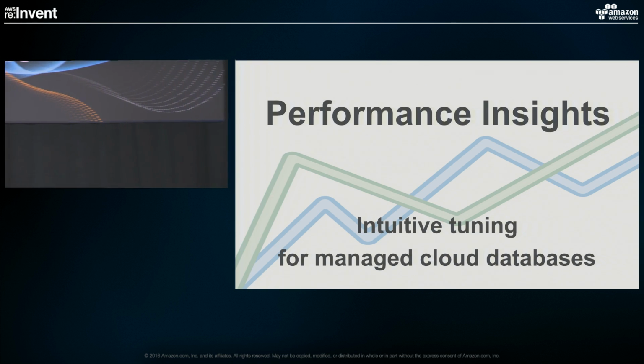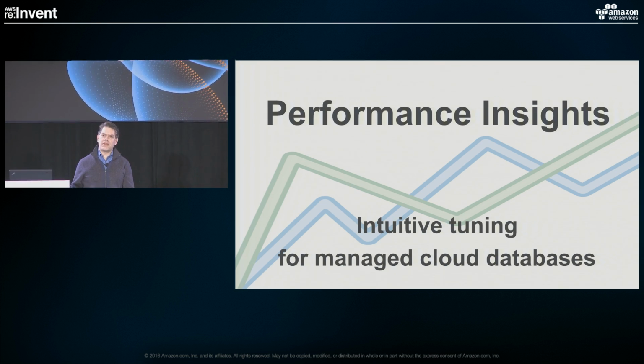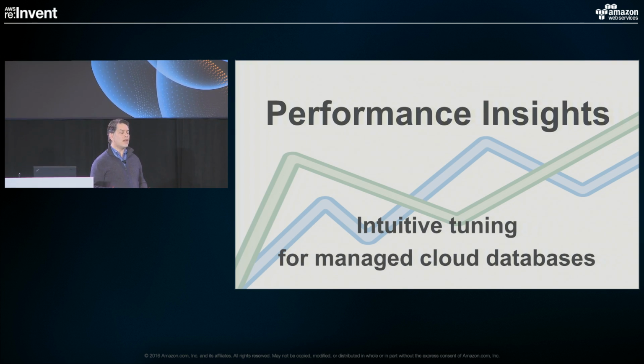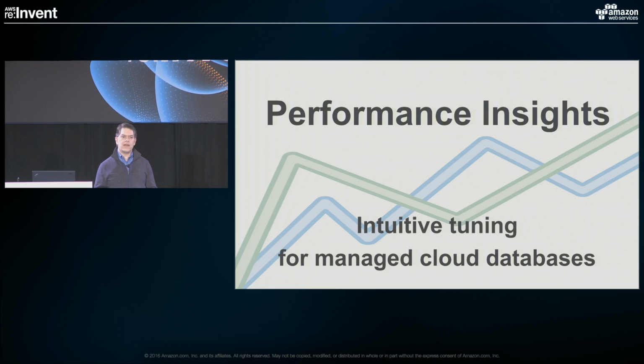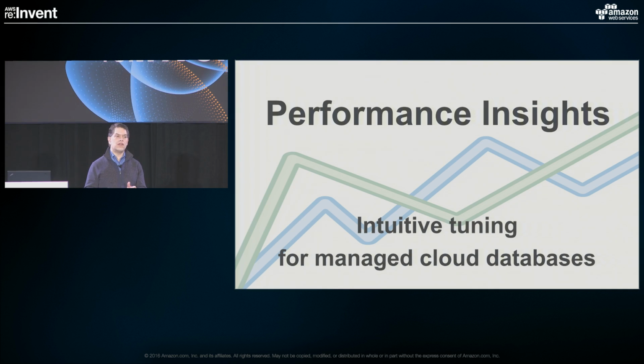So, along with this great new addition of Aurora with Postgres compatibility, we're really excited about this feature that we're launching alongside it. It's a new feature of the RDS platform, and what we're going to try to provide is an intuitive way to tune database workloads, even if you're not really a database tuning expert or a tuning guru. We've heard from lots of customers over the years that we've been running RDS that they really like a lot of things about RDS, the automation, the backups, the upgrades, the HA, the DR, the point-in-time recovery, and all that sort of stuff. But they'd like us to fill one gap that's been open for some number of years, and that's the ability to provide intuitive and guided tuning.